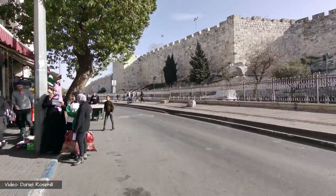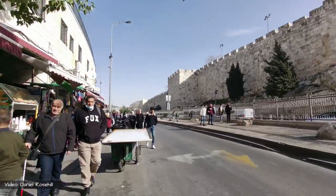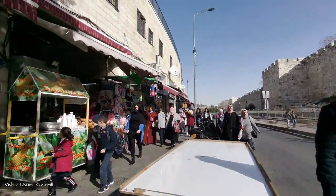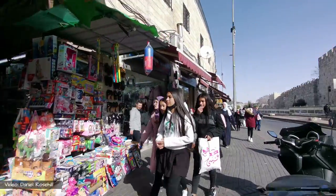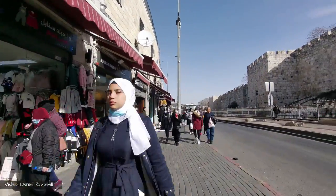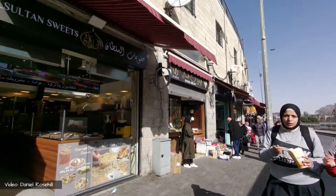I'm gonna keep walking sort of on the road just to get around the pedestrians. A lot of people out today. These things are really big. You'll see them in Ramallah as well, these corn stands. I'm not exactly sure why. Sweet shops are also really big. They love their sweets.